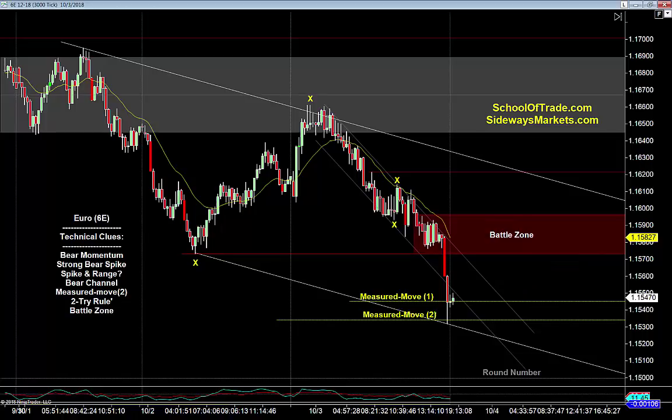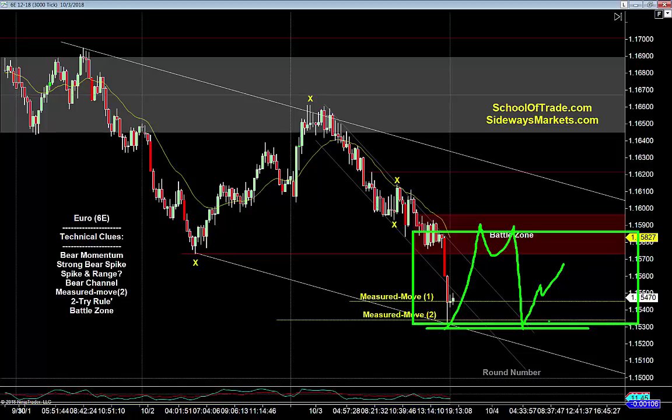Now, don't forget, if we do go up and fail back down again, watch out for a bounce here, and that will create a range. So we'll look for that sell off the high, or sell at resistance. If we bounce off the low, again, like we saw on the gold here today, then we want to look up top here and wait to sell a 1-try, 2-try off of that high.